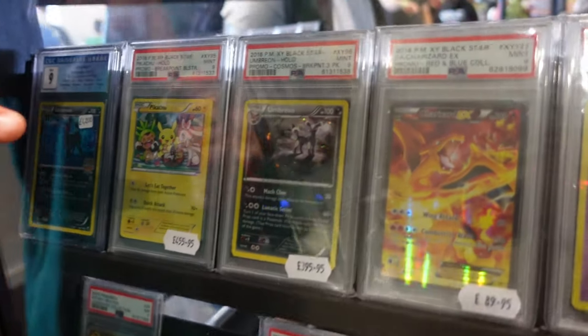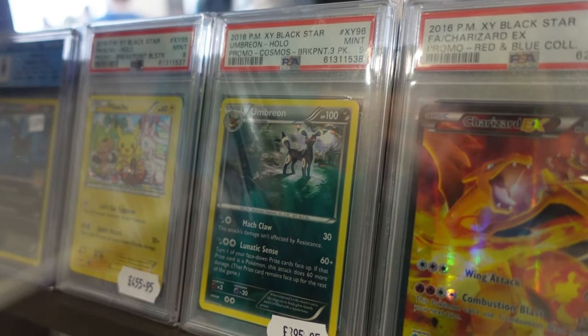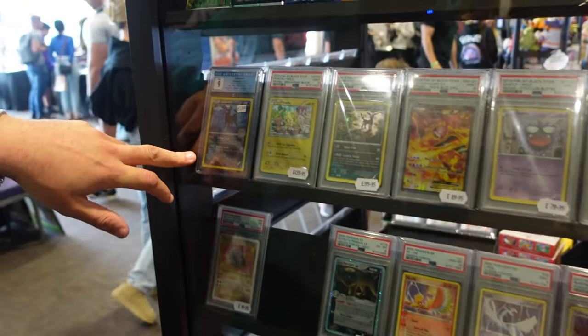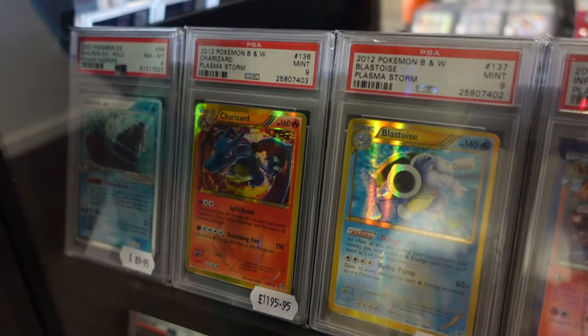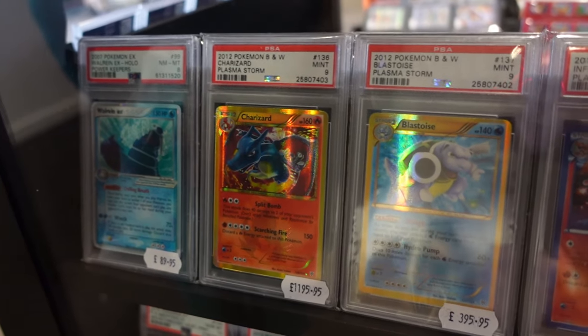When was that? It was probably like February. I didn't know they go to that in a PSA 9, so that's pretty crazy. We've got loads of Umbreons. We've got Staff Card here from Championships. Again, I need to add this to my collection, the secret rare Charizard from Plasma Storm.